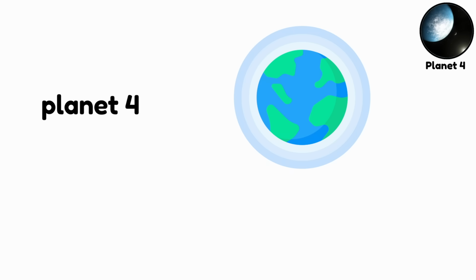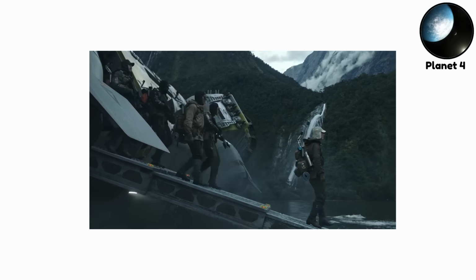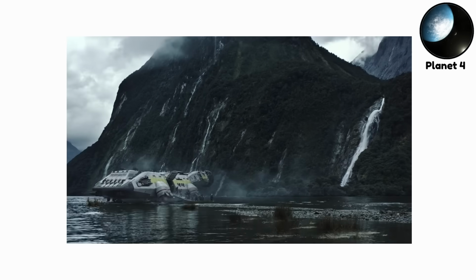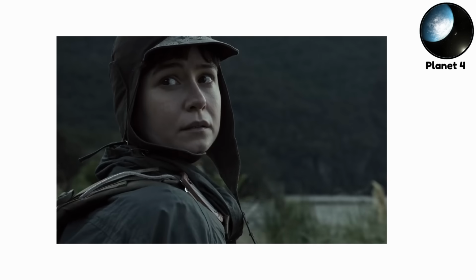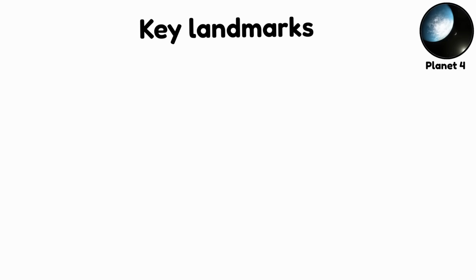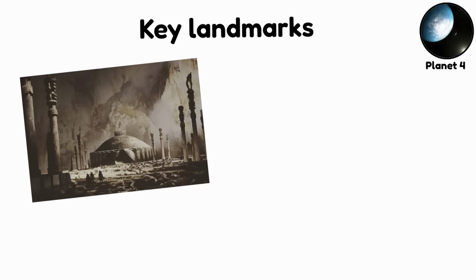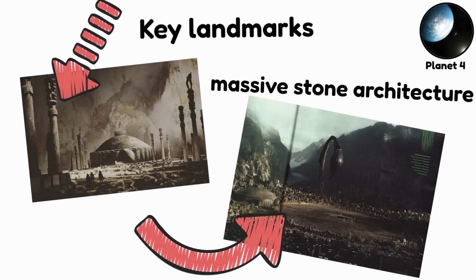Planet 4 has a temperate atmosphere with an Earth-like oxygen and nitrogen balance, allowing humans to breathe without the need for atmosphere suits. The landscape features vast forests, mountains, and bodies of fresh water, but the planet lacks any signs of advanced modern civilization following a catastrophic biological attack. Key landmarks include the central engineer city, characterized by massive stone architecture, grand plazas, and ancient structures reminiscent of Greco-Roman design. A towering citadel dominates the settlement, with a large docking platform for engineer spacecraft.